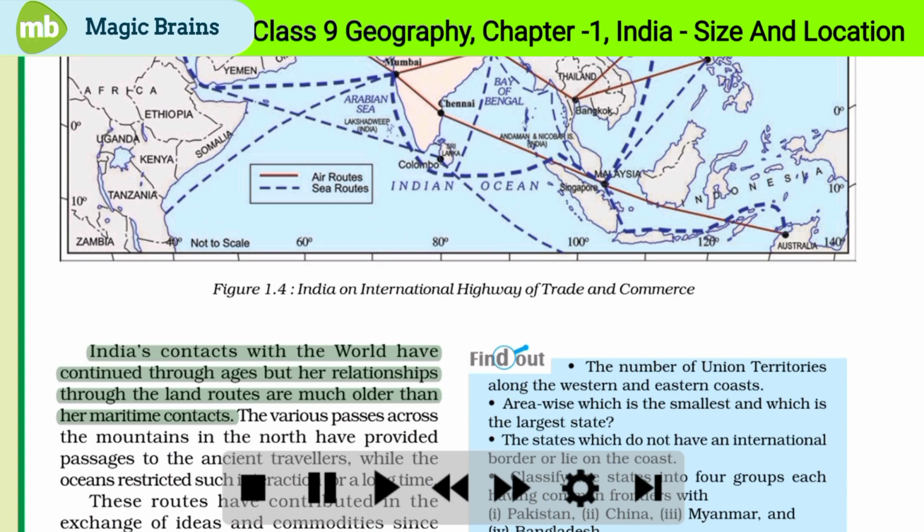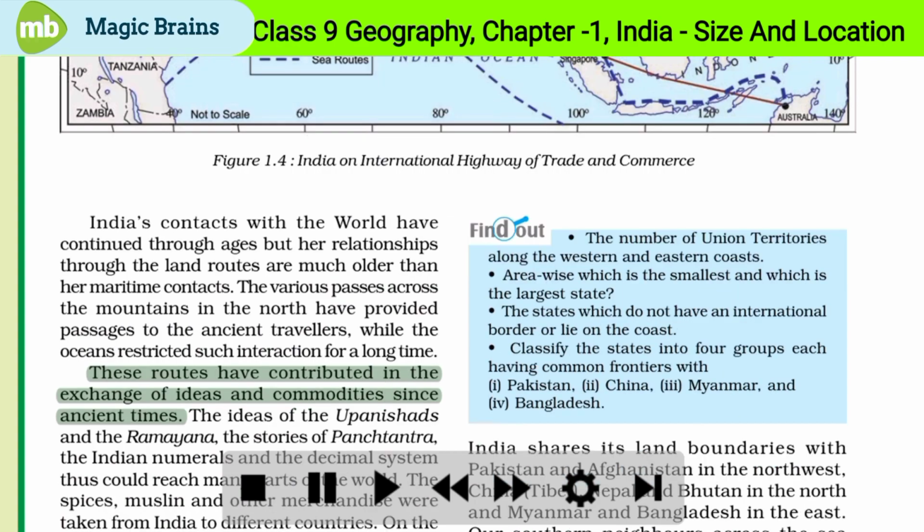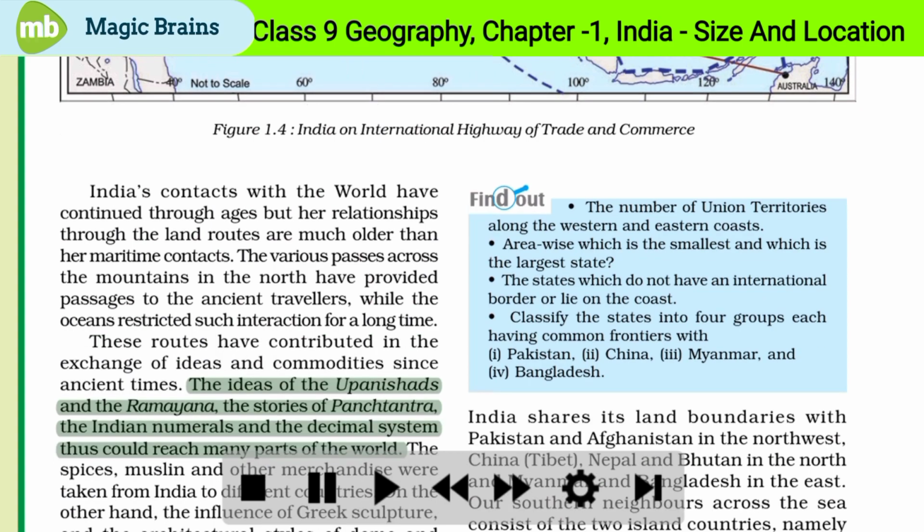India's contacts with the world have continued through the ages, but her relationships through the land routes are much older than her maritime contacts. The various passes across the mountains in the north have provided passages to the ancient travelers, while the oceans restricted such interaction for a long time. These routes have contributed to the exchange of ideas and commodities since ancient times.